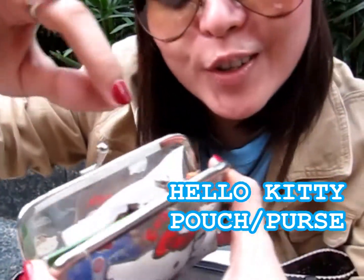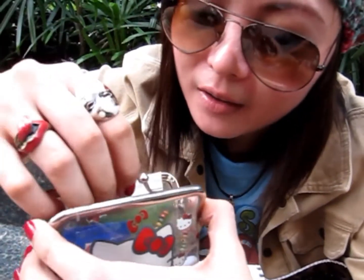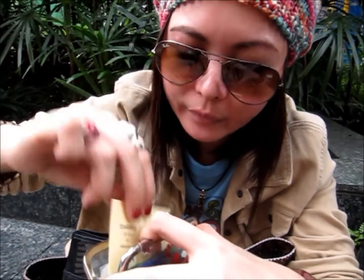You need, of course, your emergency feminine stuff there. And the passport picture. I don't know why I got that. A card from the Philippine Embassy. A Kate Spade bag tag. I don't know what this is.